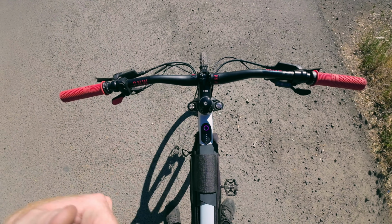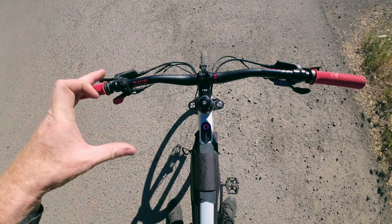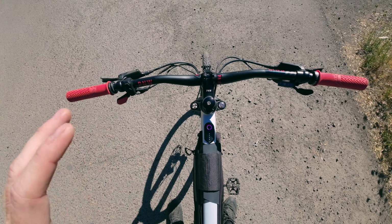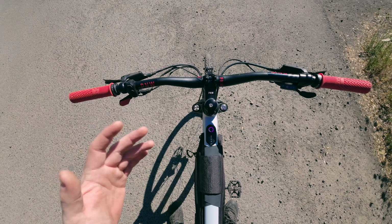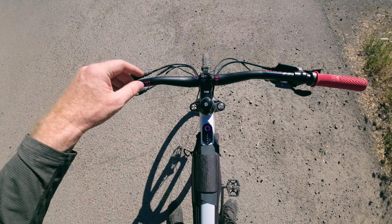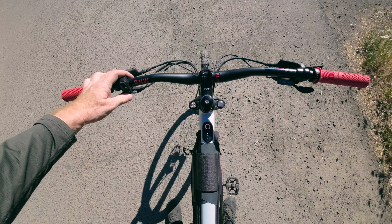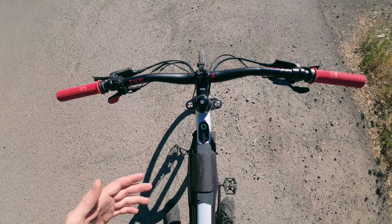Again, class 1. Within the app, there are 3 different tuning modes. So you have like a city, adventure, and then an extreme or max mode. And that puts out the most output from your motor, so that will affect your battery range. All the same as having it in a high pedal assist mode. So we'll just go with the green, the easy for right now.